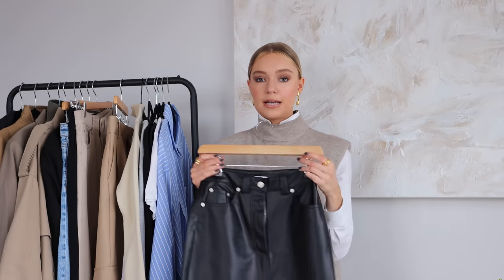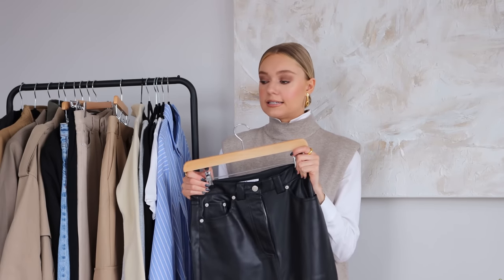So there are so many ways to wear it, and I really do think it's a staple. I think leather definitely can be worn in summer. I love my leather trousers with sandals, for example, and this with sandals would look really nice too.